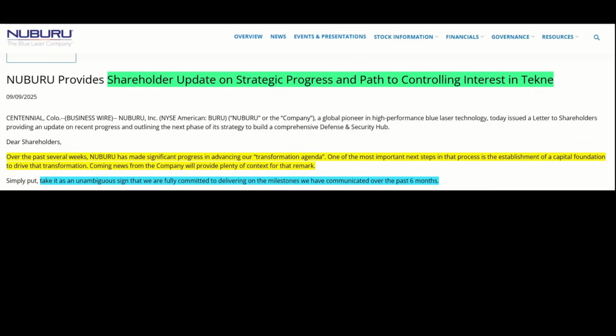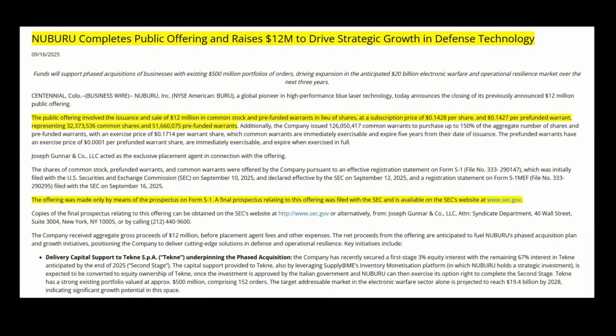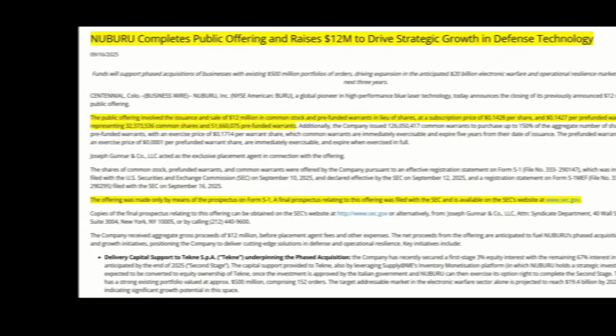Over the past several weeks, Nibiru has made significant progress in advancing our transformation agenda. One of the most important next steps in that process is the establishment of a capital foundation to drive that transformation. Coming news from the company will provide plenty of context for that remark. And on this front, Nibiru completed a public offering worth $12 million. So that has established the capital foundation needed to drive the transformation.